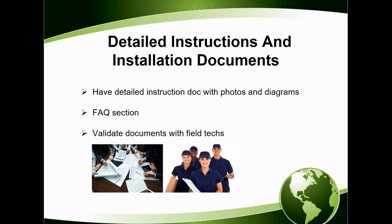And of course, you want to validate these documents with technicians in the field. What we find is that what makes perfect sense to us and our project managers, what may also make perfect sense to you and you guys on your help desk, may not necessarily make as much sense to somebody out in the field, and that's why it's always good to validate it with somebody out there. You never want to take anything for granted.